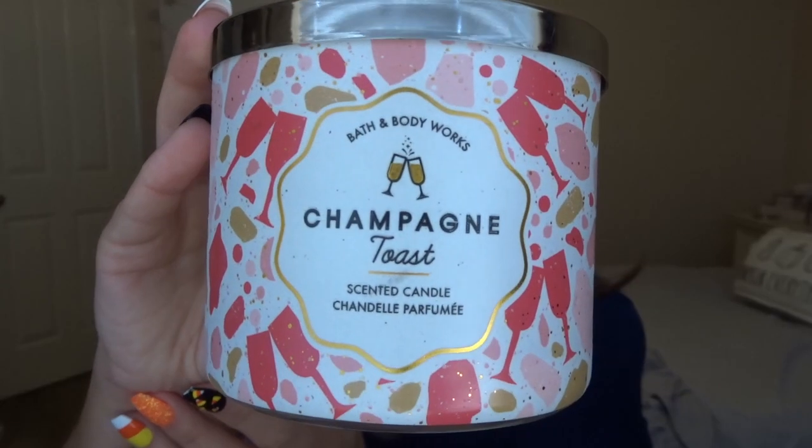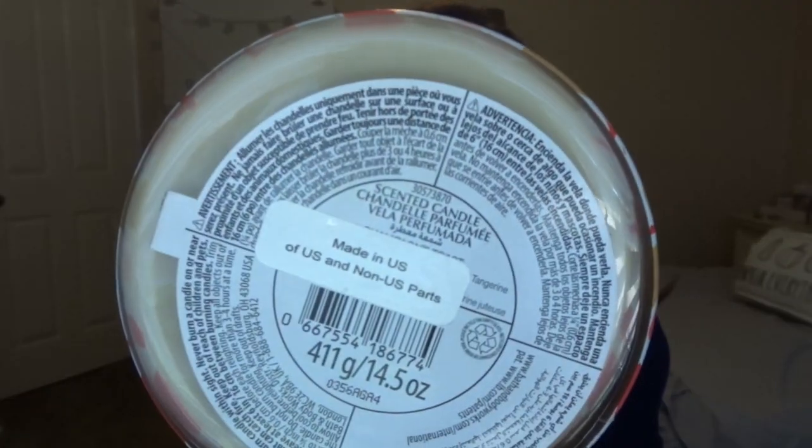And then I also finished off another one from the end of summer, and that's Champagne Toast. I picked this one up at SAS, and the scent notes are not on here because I think this is actually a candle not from the US. I think this is maybe a Canada candle, but you guys know what Champagne Toast smells like. Pretty sure it's sparkling berries and something like that, but it smells amazing. It was really nice and fruity.